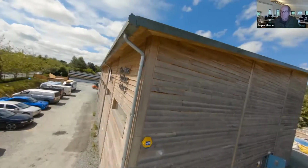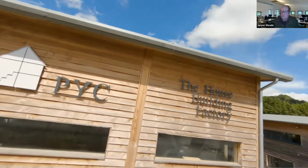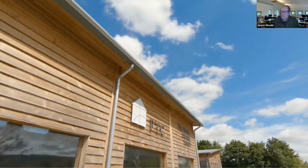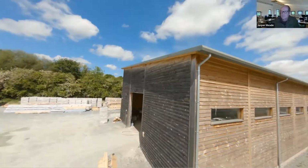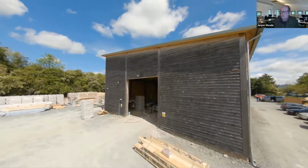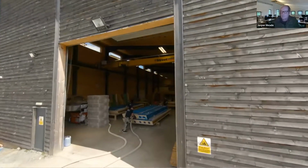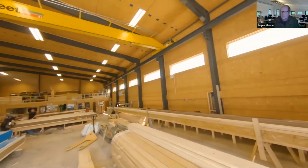On the walls we've used 7 kilometers of Douglas fir. There's the sign, PYC sign and logo made from Meadite Extreme. And around to the end of the building where the main entrance is, we've got a 5-meter doorway which enables us to get Arctics in and out for moving large pods, offloading packs of materials should we need to.